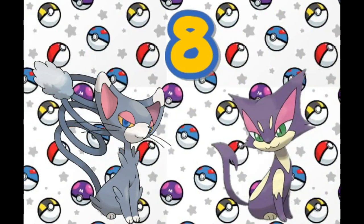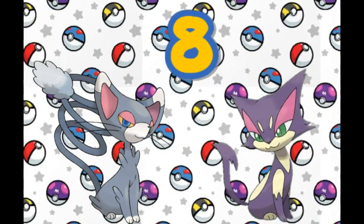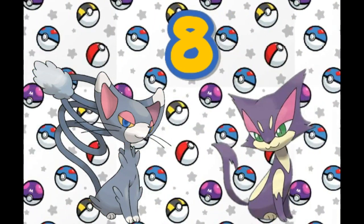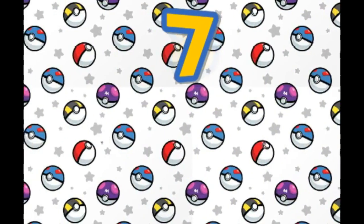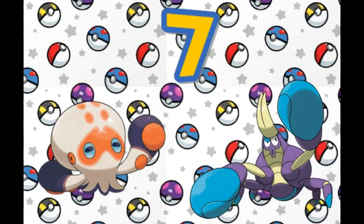Glameow's twisty tail does give it a difference from Purloin, but overall, they look about the same. If you look on the feet of both Glameow and Purloin, they look like one was just copied and pasted from the other. For number 7 on this list, we have Clobbopus and Crabrawler.